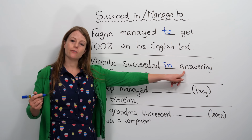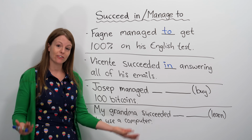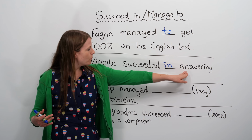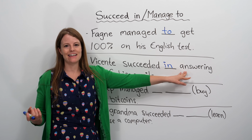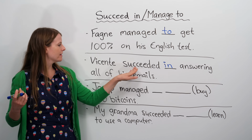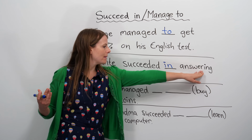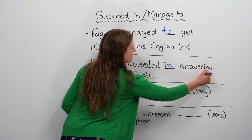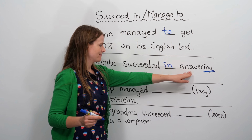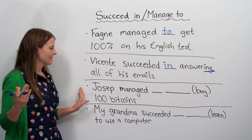And what do you notice about the verb here? So we have the verb, this is our second verb, answer. Notice that we had to change the verb a little bit. We needed to add something at the end. Because we're using succeeded in, the verb after needs ing. Okay, so let's highlight that. Okay, so now let's look at our third example.